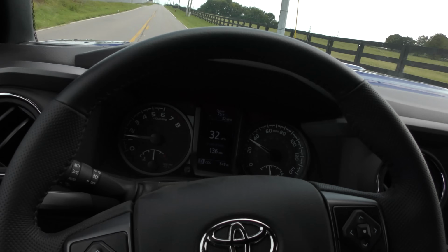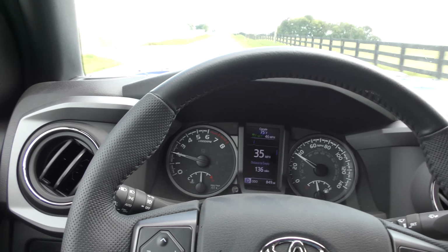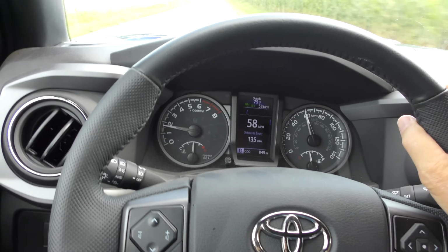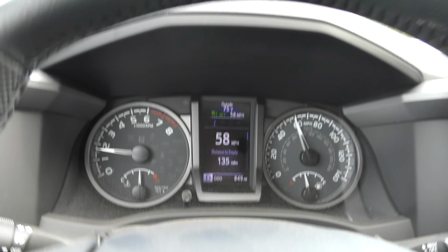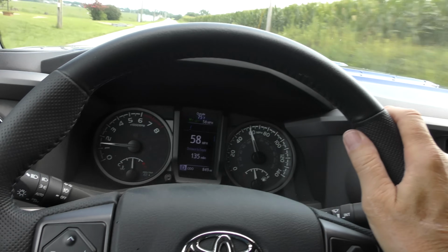Now we're going on a straightaway, so we'll accelerate. Up it goes. Then we'll reset it at, say, 58. Okay, there we go, 58. It was 58, 57. You can't get perfection all the time. So it's like any kind of regular cruise control.